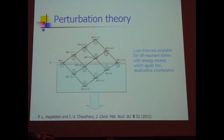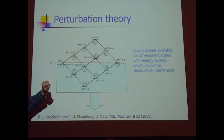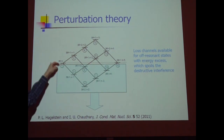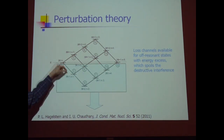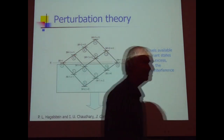So in the presence of this kind of loss, especially if the loss is fast, these guys are going to, well, if the loss is slow, these guys get occupied by coupling between the different states. But if the loss happens to be faster than the coupling, then when you try to couple down here, the loss is really fast. These guys aren't going to have any population. If they don't have any population, they're not going to contribute in the pathway to the destructive interference part. That was the brainstorm, 2002.